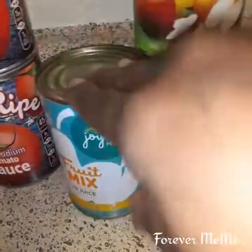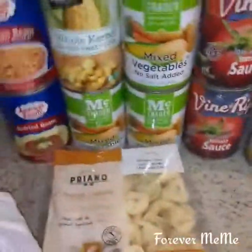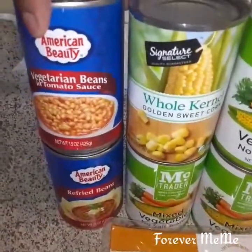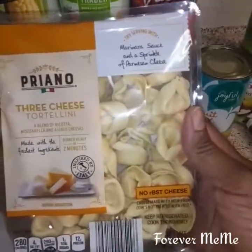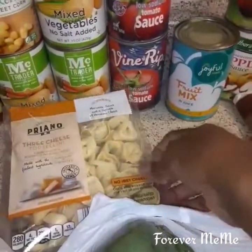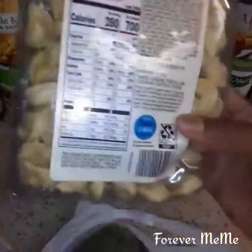I got 2 cans of tomato sauce, 3 cans of mixed vegetables, some corn, some vegetarian beans, some refried beans, and I also got these, 3 cheese chow noodles. Okay, y'all know me. I ain't finna mess up nobody's name. So I got these here. This is how they look. Y'all know me. I ain't trying to mess up nobody's name, okay?